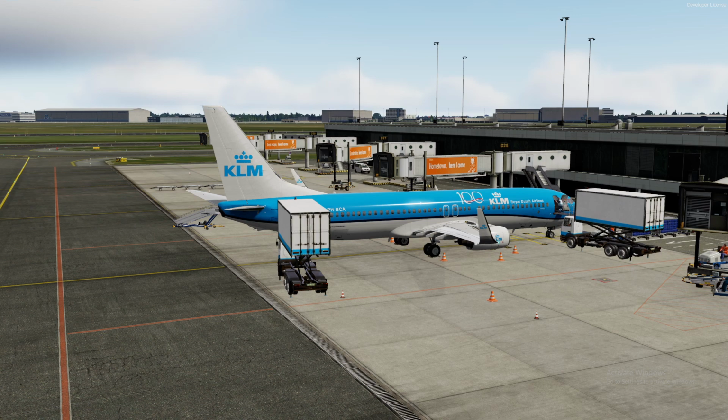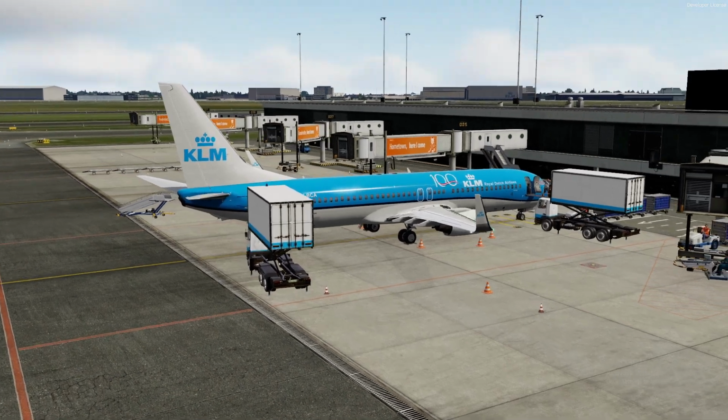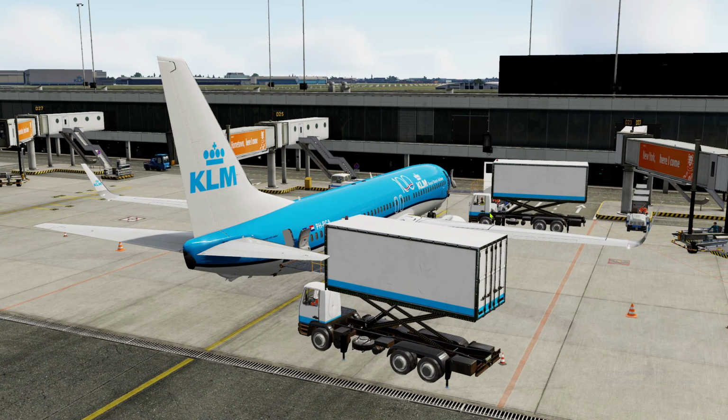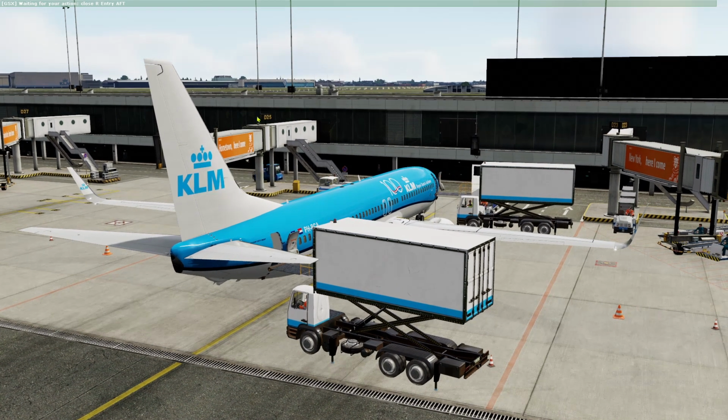Yeah, we just have to pretend that the 737 had to be re-embedded into this flight due to the fact that the Embraer had some mechanical issue or something like that. Use our imagination, guys. Today, real world flight number is KLM 1209, and our call sign will be KLM 470, which is actually the real world call sign they use in real life.